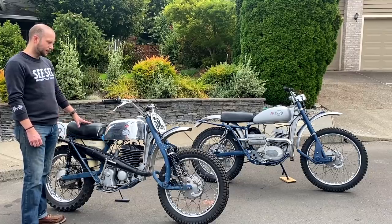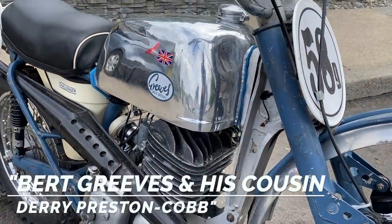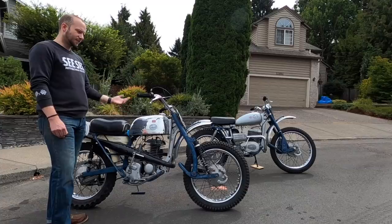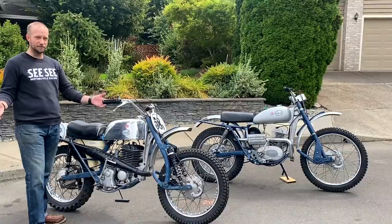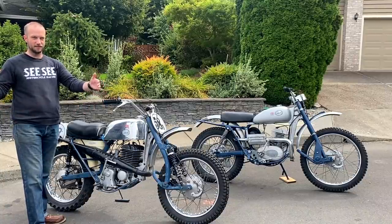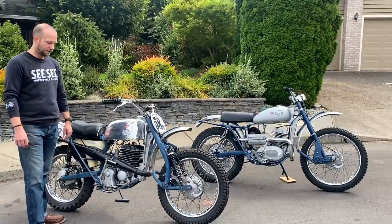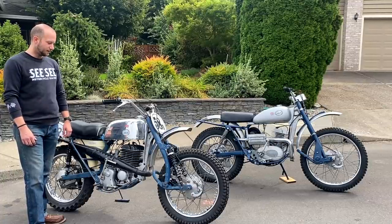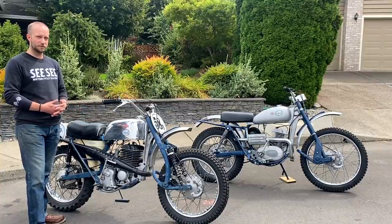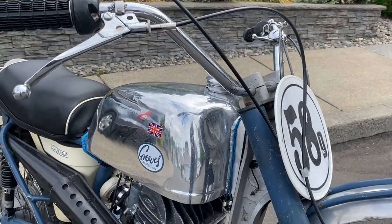The Greeves story is Bert Greeves and his cousin, Derry Preston Cobb. Derry was actually in a wheelchair from birth. And so Bert and his cousin started building these Invacars. They were almost like an open-roof carriage with an engine on the side, an agricultural engine from Villiers. And they made a lot of money with those because it was post-war and there were soldiers returning that needed these. And so they actually had a pretty good business going with it.